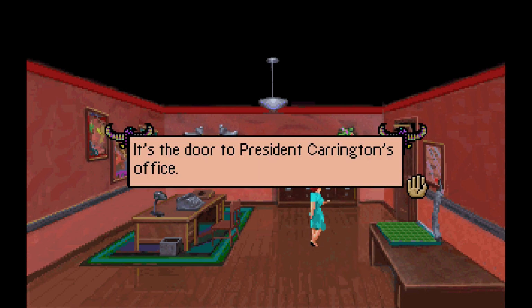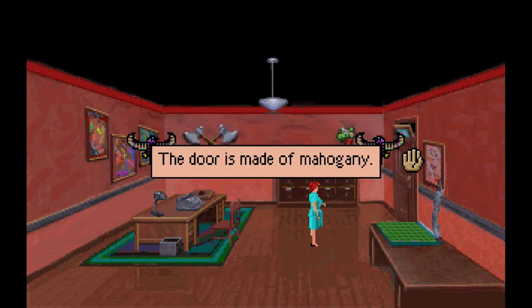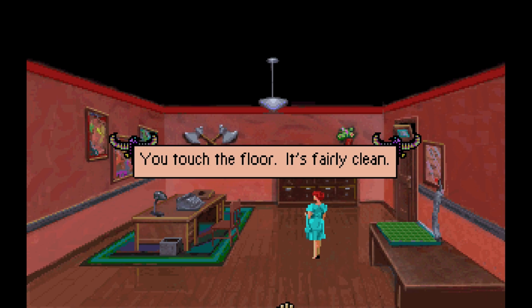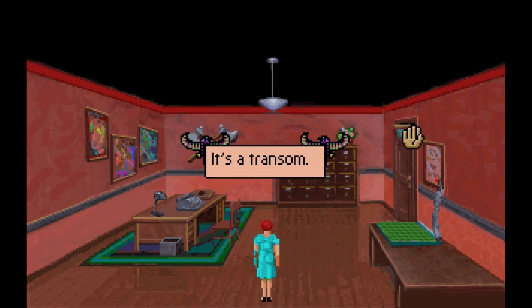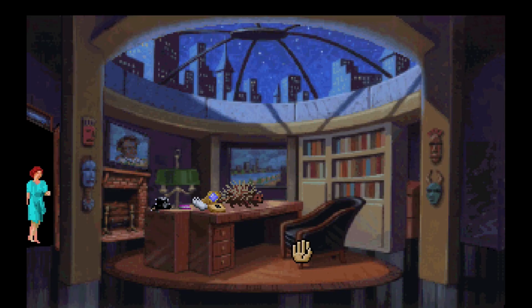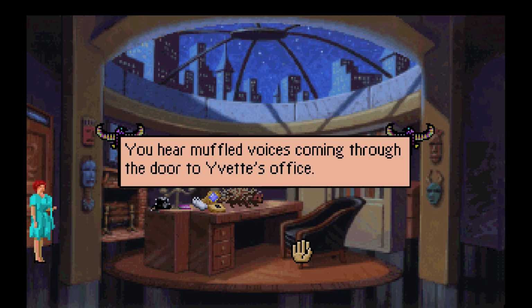It's the door to President Carrington's office. The door is made of mahogany. You touch the floor. It's fairly clean. It's a transom. It's too high. You hear muffled voices coming through the door to Yvette's office.